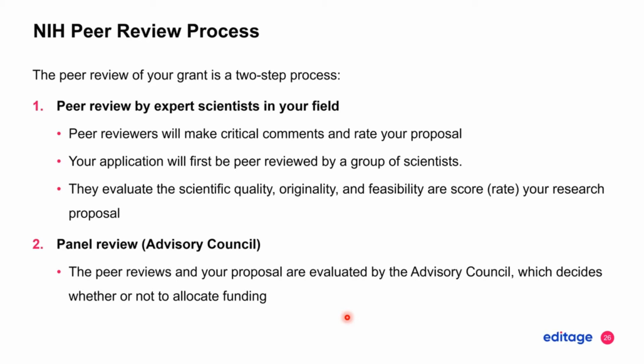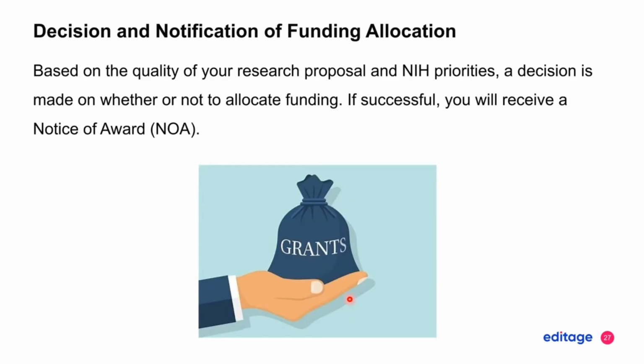Some of the funding rates are only like 5% or less, or 10% or less. So there are a lot more fundable proposals than there is money, unfortunately. So you may have an excellent proposal, but it might not get funded because of the limitations on the number of awards. So then there's a decision, notification of funding allocation. Based on your proposal and the quality, a decision is made, and you'll receive a notice of award if successful.